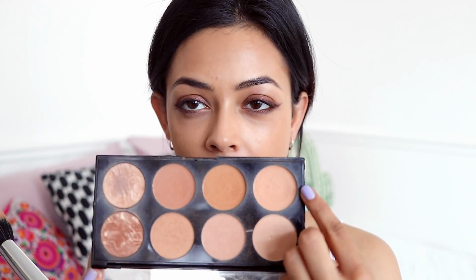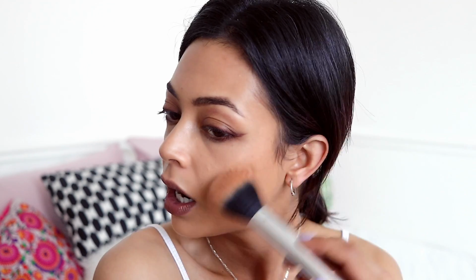So I'm gonna set the contour using this light bronzy shade from the Makeup Revolution All About Bronze palette. And I'm just taking it on quite a big brush and just setting that, but also using it as a bronzer too.